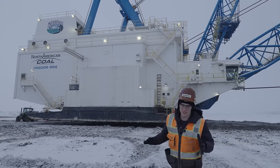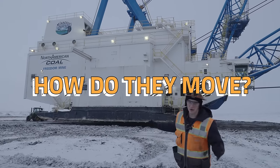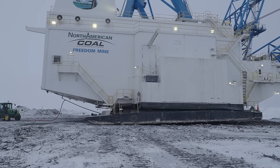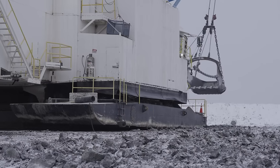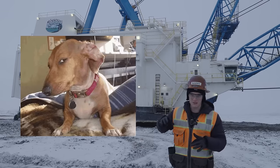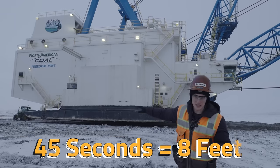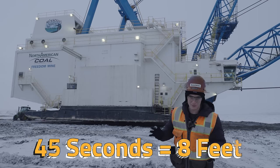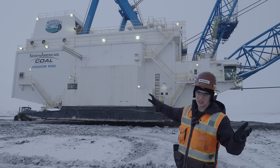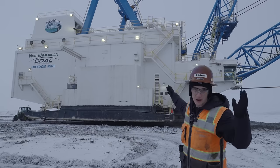One of the top questions with draglines is how do they move? Well, they're called walking draglines for a reason, and that's because they walk. It has 2 feet either side. It puts the feet on the ground, lifts itself up and scoots itself along. It takes about 45 seconds for one rotation. One rotation is 8 feet. So it's not the fastest machine in the world, but it does move itself all over the mine. To walk from one side of the cut to the other takes about 12 hours.